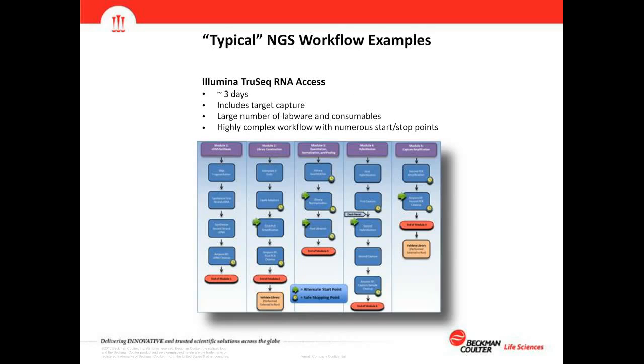And to continue on to a difficult or highly complex method example, this is an example of the Illumina TruSeq RNA Access method, which is approximately a 3-day protocol. It includes target capture following library construction or adapter ligation, and it has an increasingly larger number of labware and consumables due to the overall length of the process, and it's highly complex with numerous start and stop points. So again, all these workflows follow a series of reaction setups, incubations, cleanups, etc. It's just the length of the application and the complexity of how those steps are pieced together to create the overall workflow.